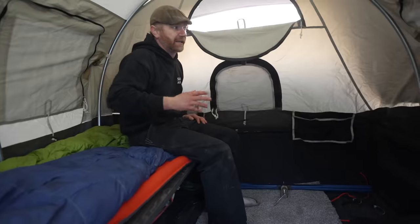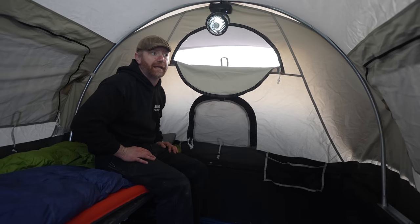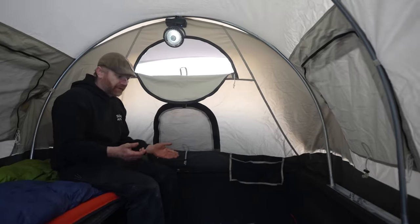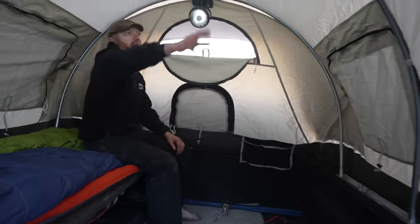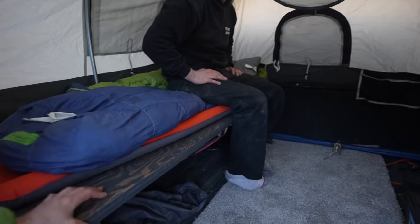So you can dry gear out. That's the big kicker for me with this one, the ability to dry gear when I'm out snow machining and be out for multiple days. I can hang all my gear right here and dry it all out just fine in a matter of hours.